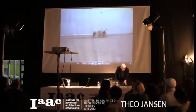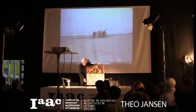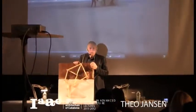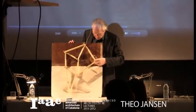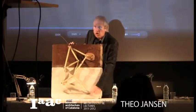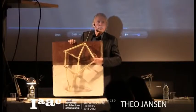I would like to explain the leg system of the beasts. I hope you all can see it a bit. Now, in each beach animal there is a sort of backbone, a spine, which makes a circular movement like this. And this circular movement here is transformed to a complex movement down there. So you see that the animal puts his foot on the ground. Can you see it in the back as well?